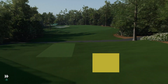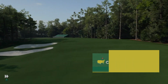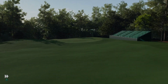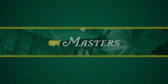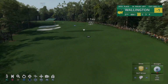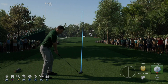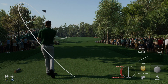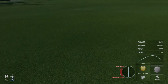Inspired by the Road Hole at the Old Course at St. Andrews, the 495-yard par 4 fifth. This an excellent par 4, second longest at Augusta National, uphill slightly and dogleg to the left. And that will do just fine.